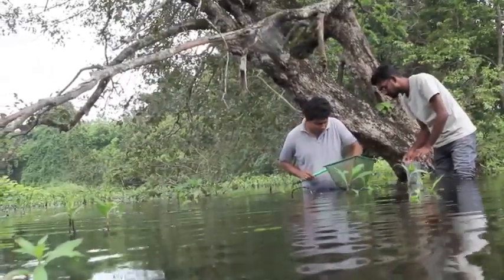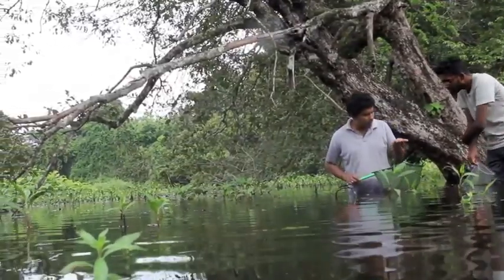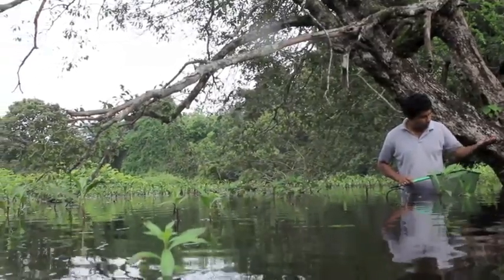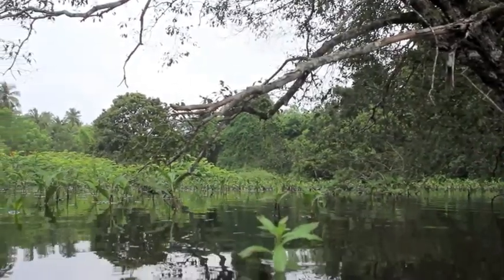They are also very sensitive to changes in temperature, water quality, and pressure, so one has to handle them with extreme care. One should never examine them in your hand out of the water. After examining them, you put them back in exactly where you picked them up from.